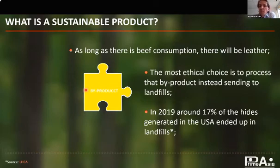And we are not talking here about hypotheses. We are talking about something that's happening already. In 2019, just as an example, it's estimated that around 17% of the hides generated in the USA went to landfill. So this is a serious topic that we need to be considering.